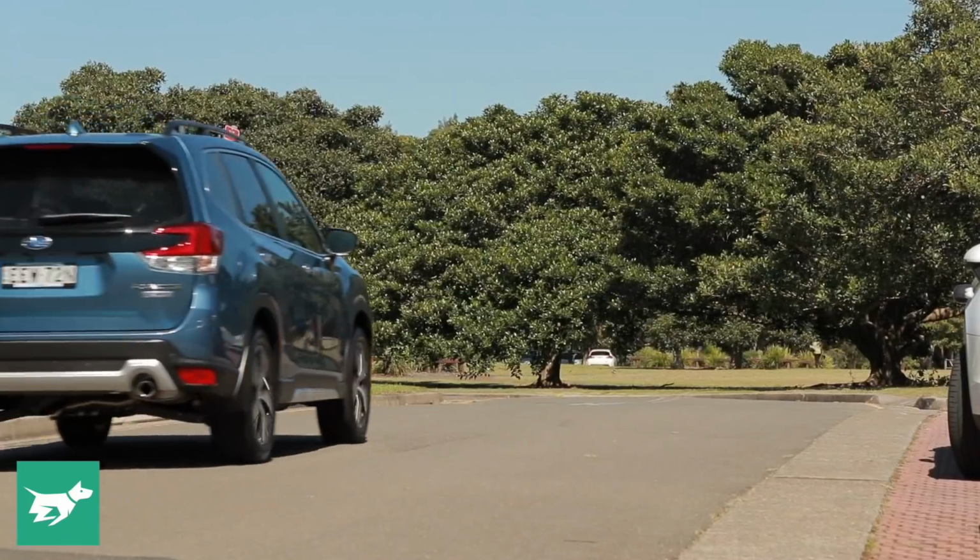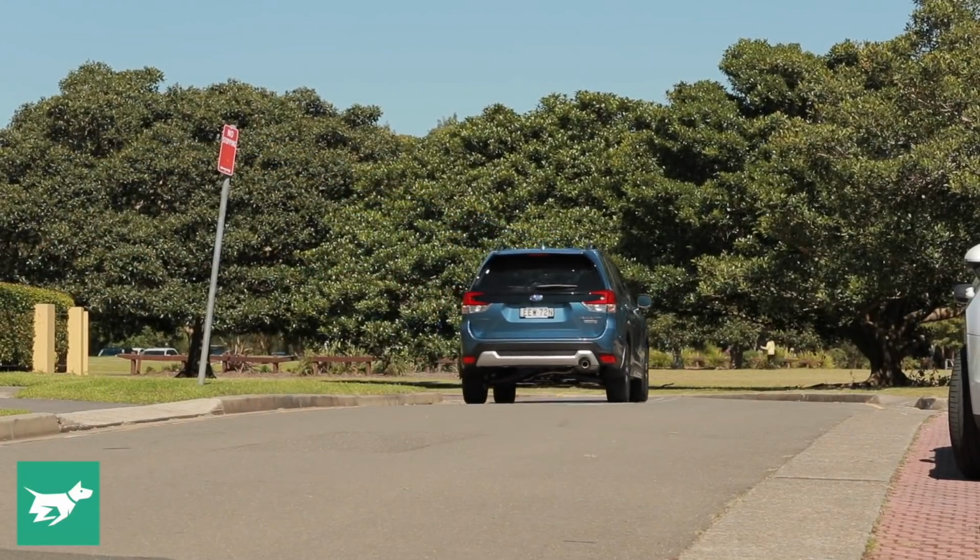For me, I prefer a more flatter level ride, but it's not uncomfortable. I just don't think it's as consistent as the Toyota.